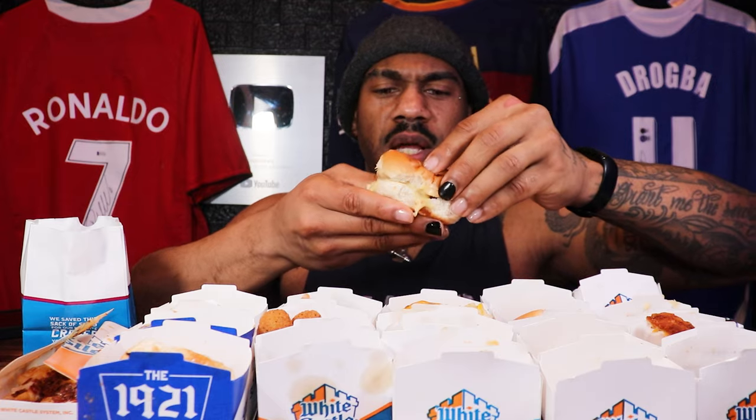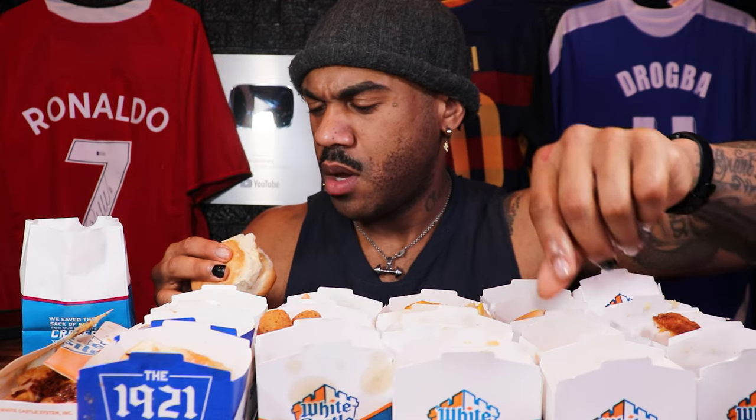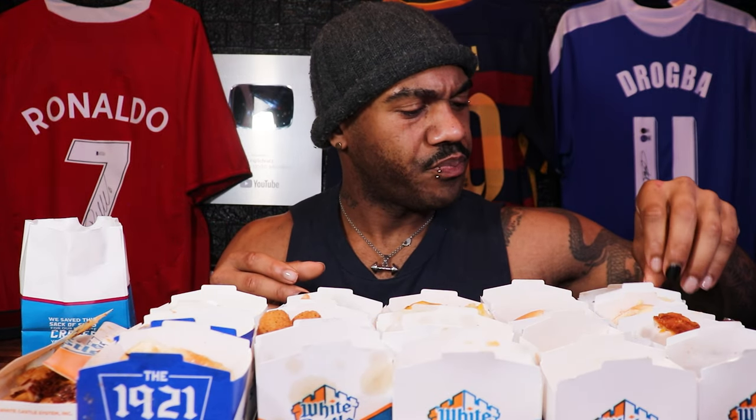Another slider. What the hell is this? Is it a chicken ring? Did I get the same one? Yeah, I think I got the same slider. Yeah, they gave me two of the same slider. And this is an OG slider too. Believe it or not, that's all of the burgers and stuff that they have at White Castle.